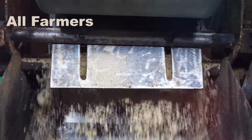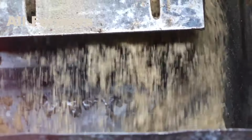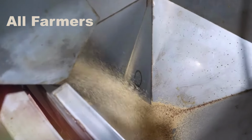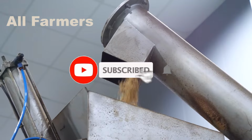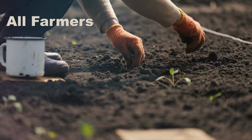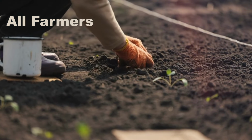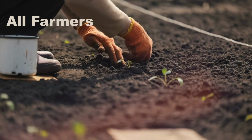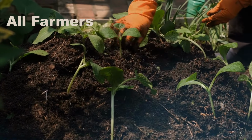Peanut cake is a significant byproduct of the oil extraction process, comprising the solid material left after the oil has been pressed out of the peanuts. Rich in protein, peanut cake is highly valued in the agricultural sector as a nutritious ingredient for animal feed. It provides essential nutrients for livestock, promoting healthier and more productive animals. Beyond its role in feed, peanut cake also has applications in organic farming. It is often used as a natural fertilizer, enriching the soil with nitrogen and other nutrients, making it an environmentally friendly alternative to chemical fertilizers.